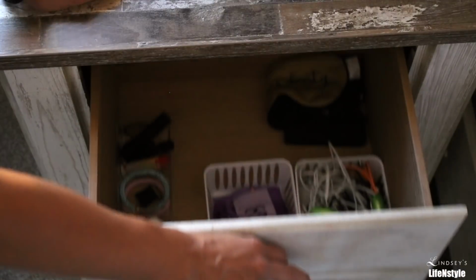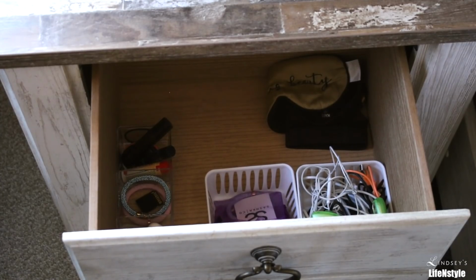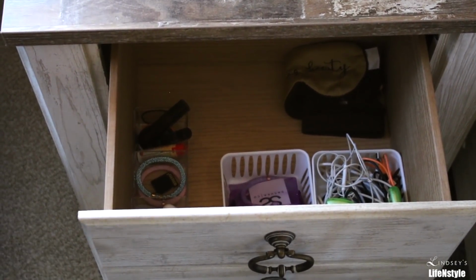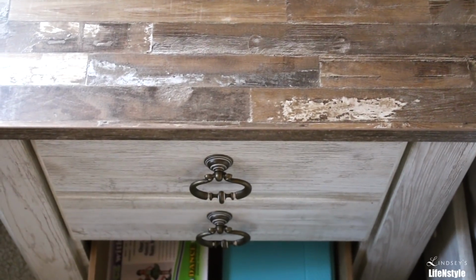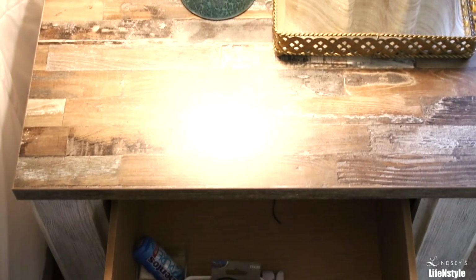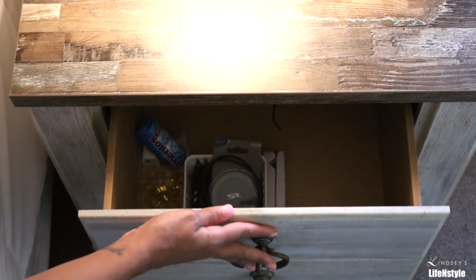So now my drawers are all done. I just kept the things that I need by my bedside, like headphones and my lamp so I can read and things like that. And then down below are things that I need for school. All of those important things I kept in that drawer that I can take out and adjust for the next week.